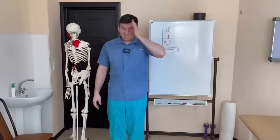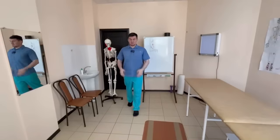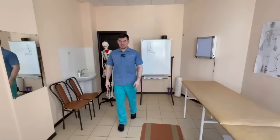Here you are taking a step, and at the moment when your foot is on its toes, this place also seems to approach the wall at once. You made such a movement. Then the foot stepped forward. Again, they stretched out in the back, as if you're reaching forward with the upper part of your abdomen. You made this movement. Then you stepped.